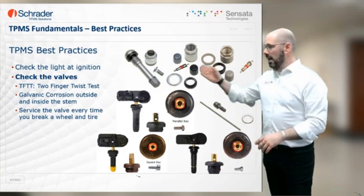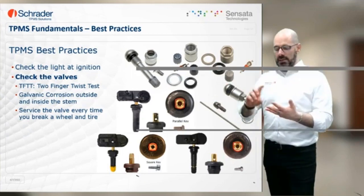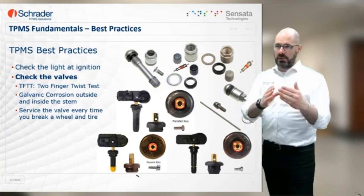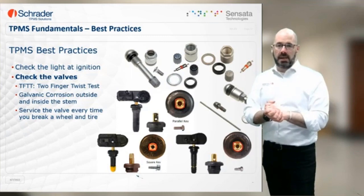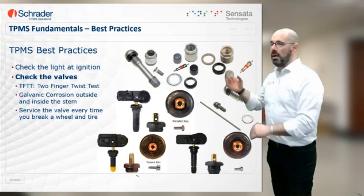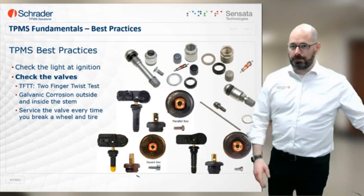The metal valve stem, it depends on the design. Is it a 2-piece fixed angle? Is it a 1-piece adjustable angle? There are different designs, different types of metal stem. Always look it up by make, model, and year, and always ensure that you have enough service kits in stock to service those valve stems.